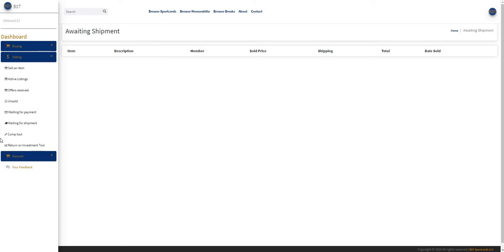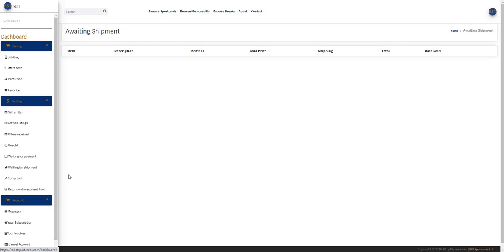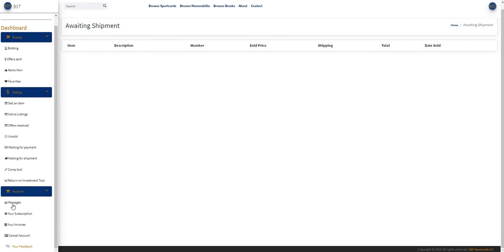And then I've gone over this before in some earlier videos. Here's our comp tool, here's our return on investment tool, and the selling dashboard as well. And then you go to your account, and you'll be able to see messages. This is where sellers and buyers can communicate throughout.